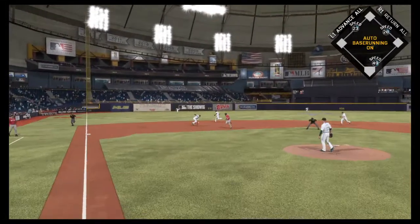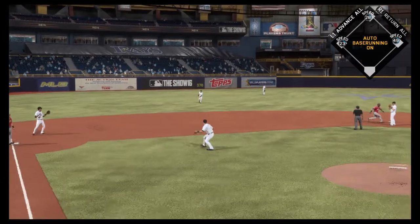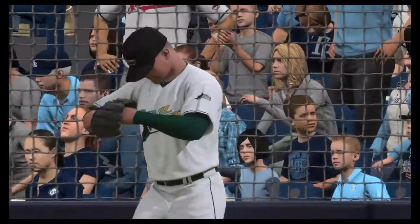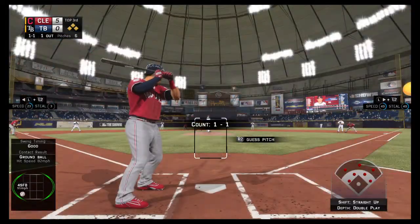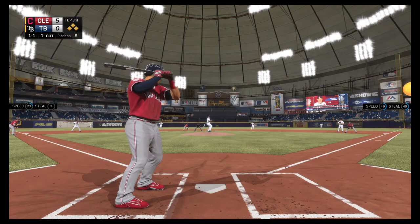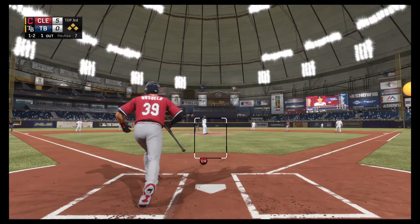Ground ball left side. And there's a base hit as that gets through into left. Yeah, he had a chance to put him away. Had him down 0-2. Tried to get him to chase a couple of times, but he wouldn't do it. And he winds up making contact on a good pitch there. Chopped foul right at home plate.